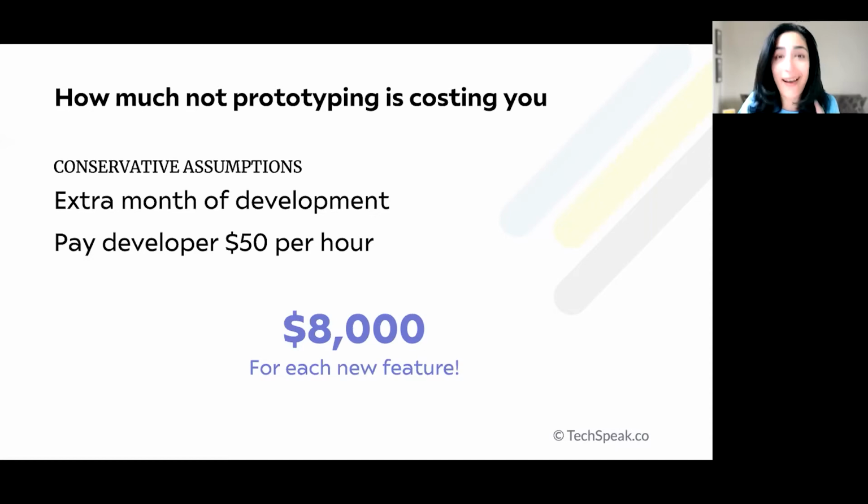And depending on how close you were able to guess what solution would resonate with your users, the cost of recoding can be in the many thousands of dollars. And I know so many entrepreneurs who throw away a lot of code simply because they don't do this step.